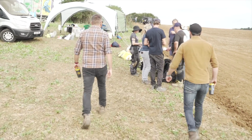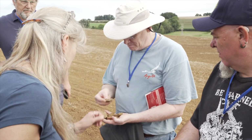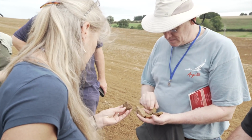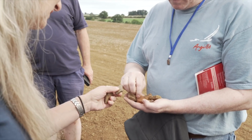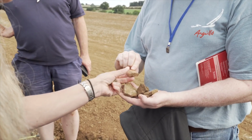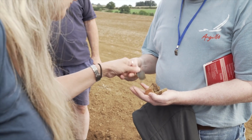And some other stuff. This was weird because it had some bumps on it. I don't know what that is, but this might be something. Yeah, oh, that's like Roman grey ware, doesn't it? And that's a bit of brick or tile or something. And that's some liquor bottle. Looks a lot more recent.